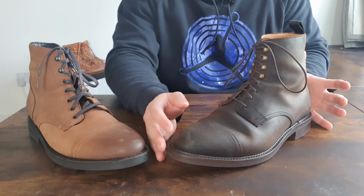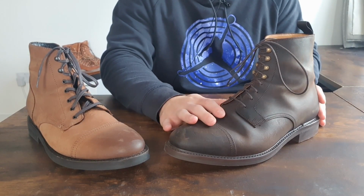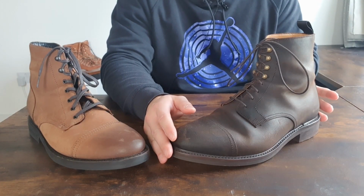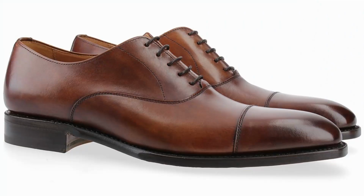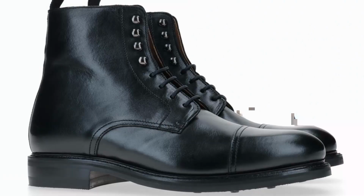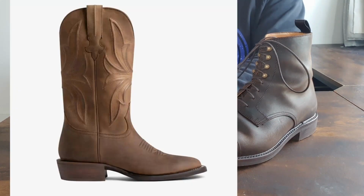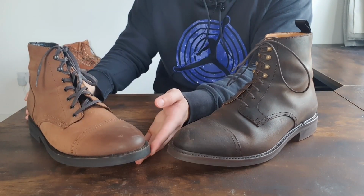To explain a bit about the brand, on my left, the Berwick is from Spain. Their boots are produced in Almansa in Spain. They are mainly focused on producing dressier shoes like Oxfords, Derbies, dress boots like this, and also Chelsea boots. But they do not make cowboy boots like Thursday do, as they started producing cowboy boots recently.